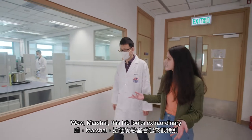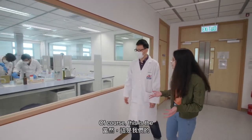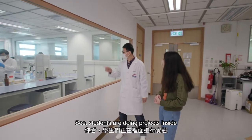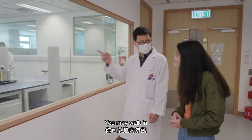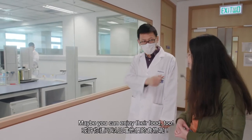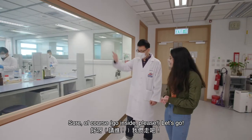Wow, Marshall, this lab looks extraordinary. Of course, this is the experiential learning lab for our food technology. See, students are still doing projects inside. You may walk in and find out the secret behind the food processing. Oh, really? Maybe you can enjoy their food too. Sure, of course. Go inside, please.